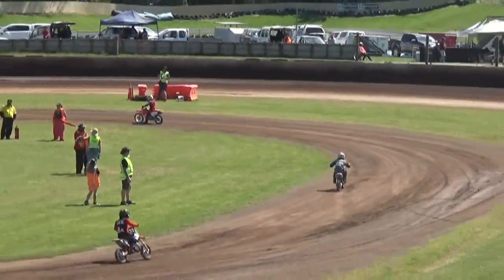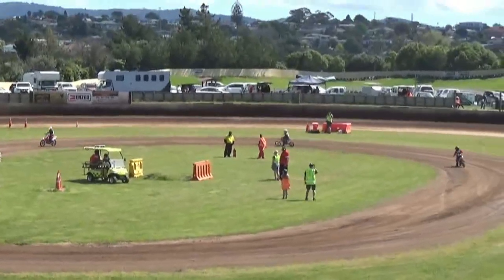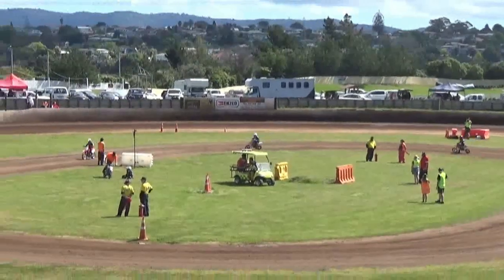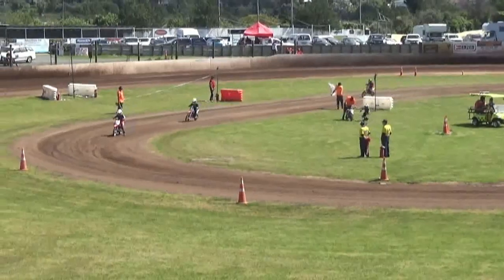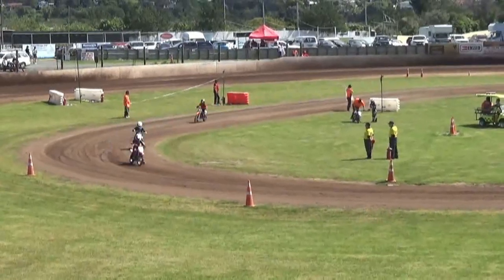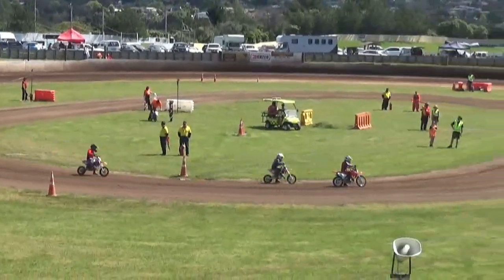Both these boys have got the new KTMs. I mean, they're basically identical bikes, so now they can really challenge each other. No sort of bike issues there now, no bike differences. So they come back through, it's just a case of the bikes being a little bit higher, handling slightly differently. So they come back through as Josh gets past Madeline.